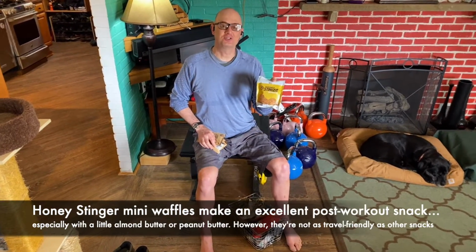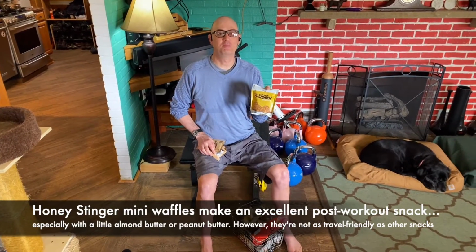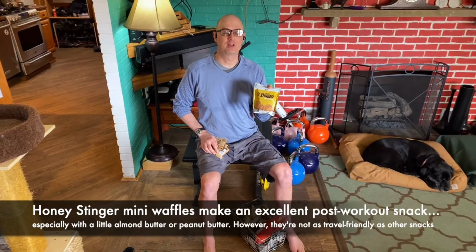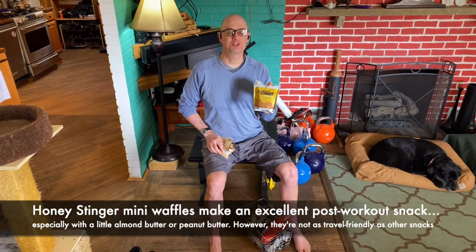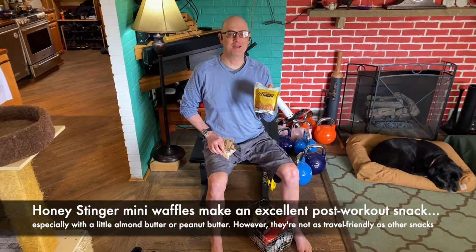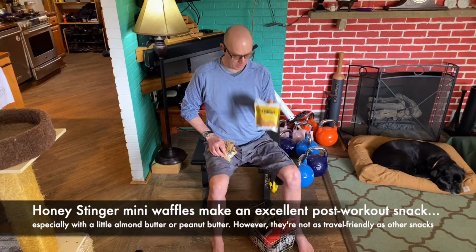Honey Stingers are something I'll use on occasion. I will say I'm more likely to use these with almond butter or peanut butter as part of my recovery practice, because the little waffles have a tendency to get crushed in my jersey pocket or the bottom of the backpack, but they are a tasty choice, and I know for my stomach they settle quite well.